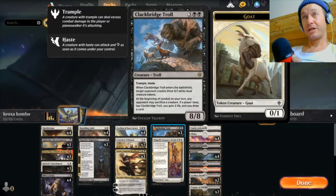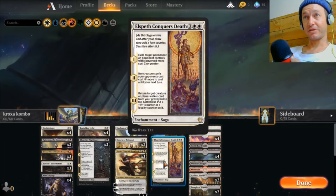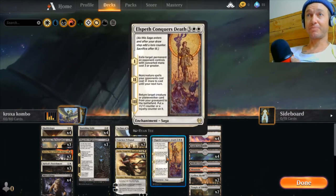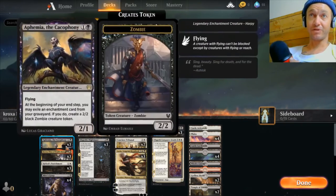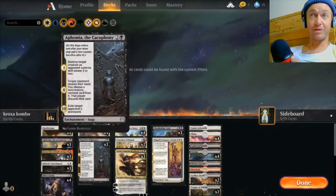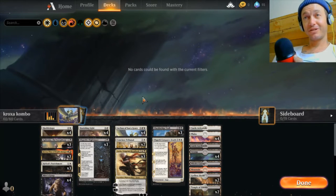The other idea too is Elspeth can bring back Sorin at the right time. So you can have this end bring this back, and then he can bring back a creature, and then this is in the graveyard ready for Alphemia. So he could even bring Alphemia back. So there's a few underlying combos.